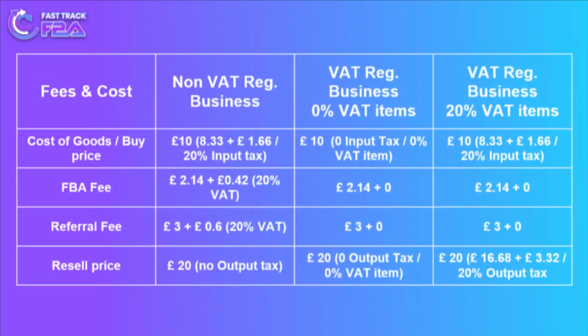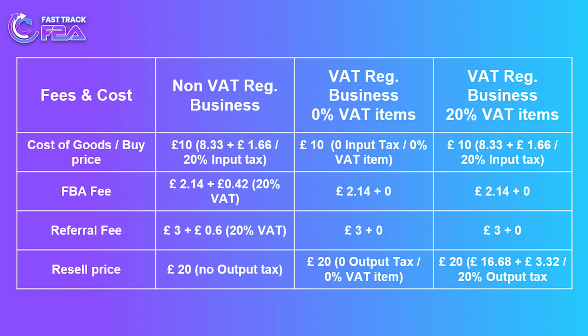To prove this to you, I've made a profitability breakdown to compare 0% VAT items to a non-VAT registered seller and also a VAT registered seller at 20% VAT. I'll share it over the screenshot and talk it through now. On this table, along the top, we've got the fees, a breakdown of all the different types of fees that you're going to pay. You've then got 3 columns with the costs associated with a non-VAT registered seller, a VAT registered seller using 0% VAT items, and a VAT registered seller at 20% VAT. So we'll show you the differences between 0 and 20% VAT items.